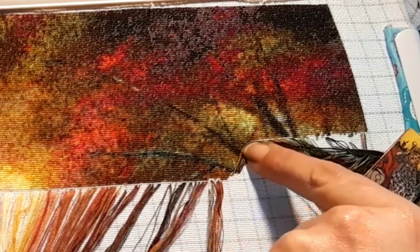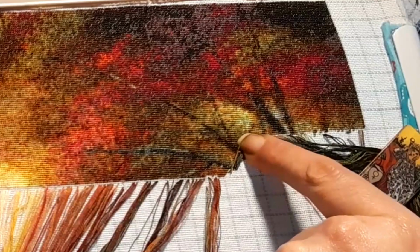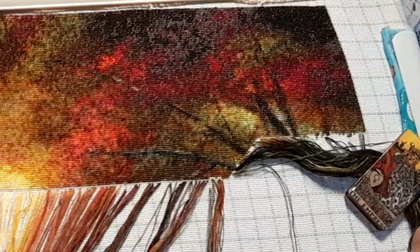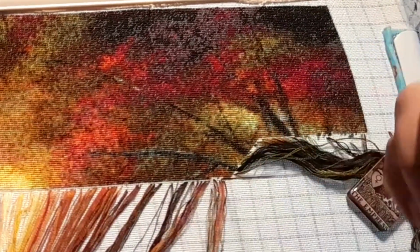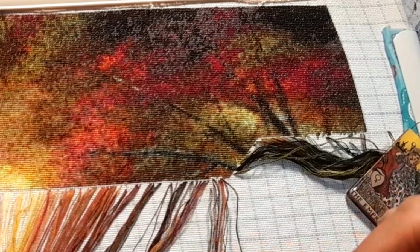Can I park a thread up here? Maybe. Yeah, I think I've got enough thread there. Oh yeah, it's pretty long, to park up there. Now, you'll be able to see me starting a new diagonal when I have completed this little row here.